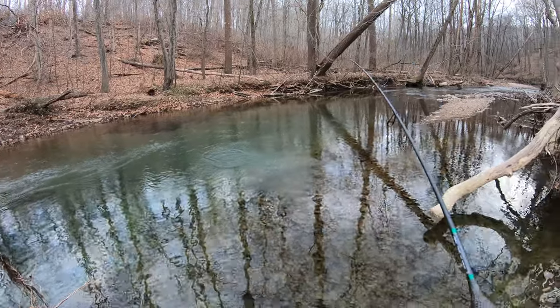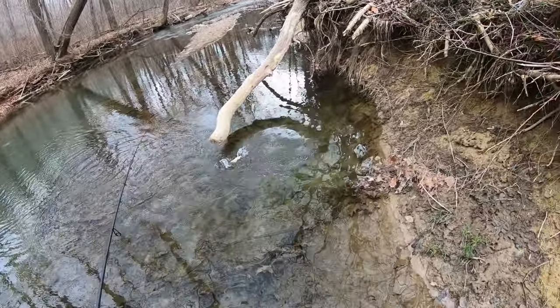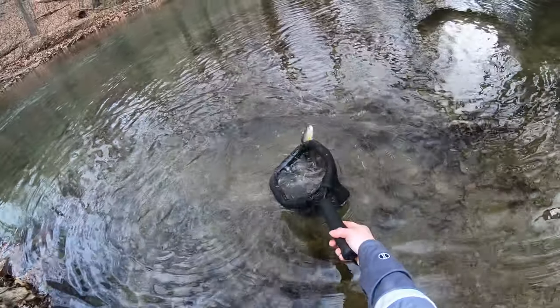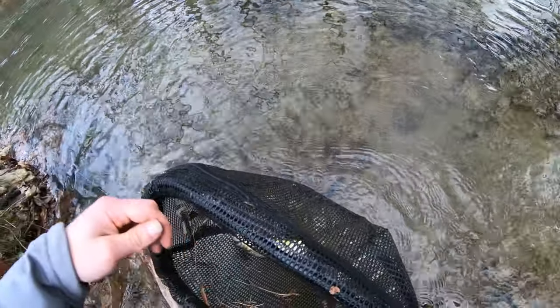What the heck is this? Look, that's a little wild brown. Look at that, guys. A little wild brown. All right. Told you there was a trout in here, but didn't expect a dinky wild brown like that to be in this little hole. Look at that. Oh, get over here, buddy. There we go. Wow. Whoa.